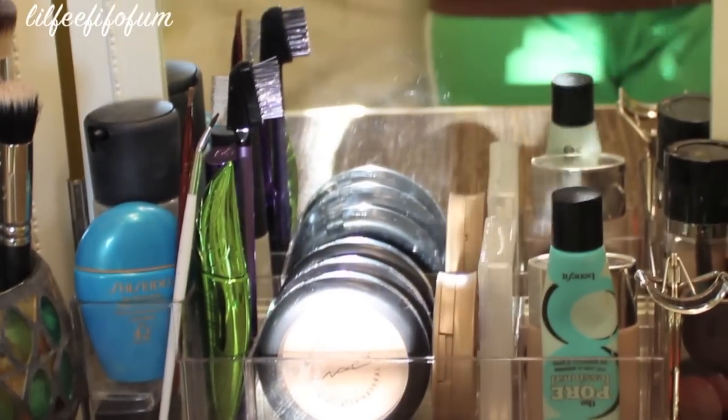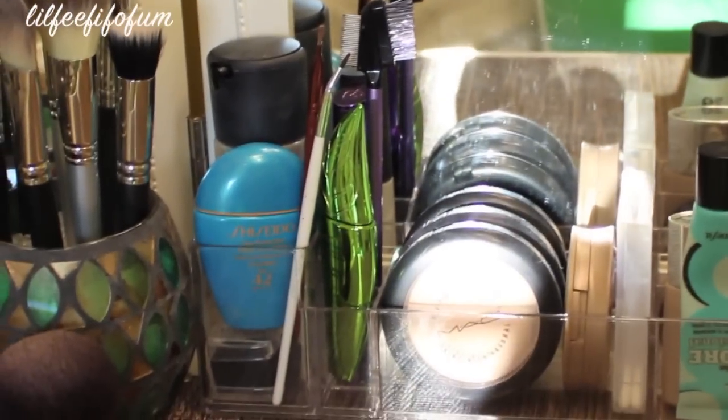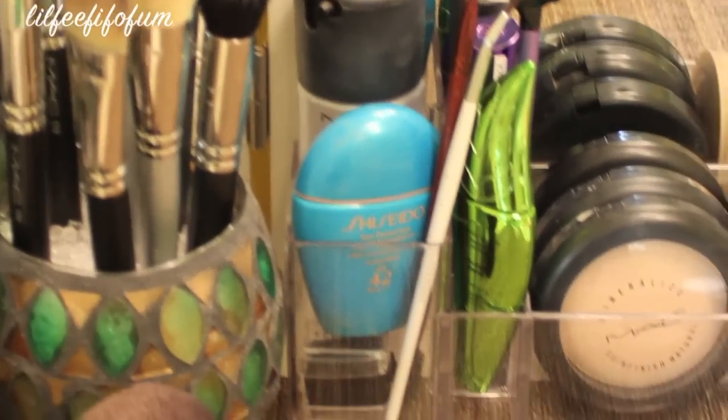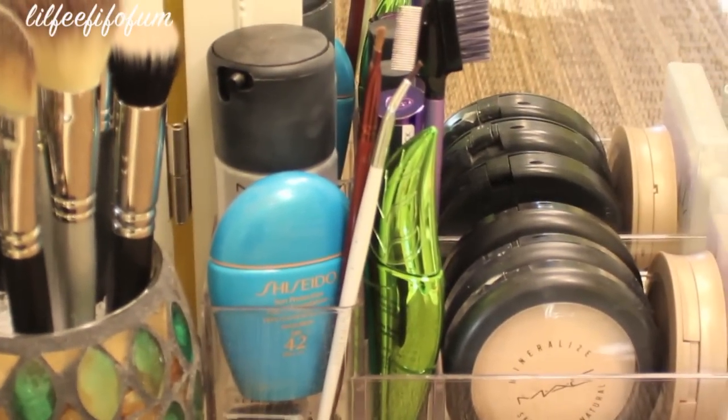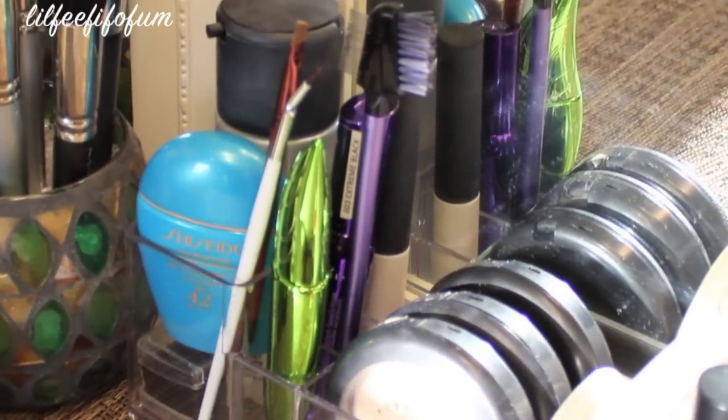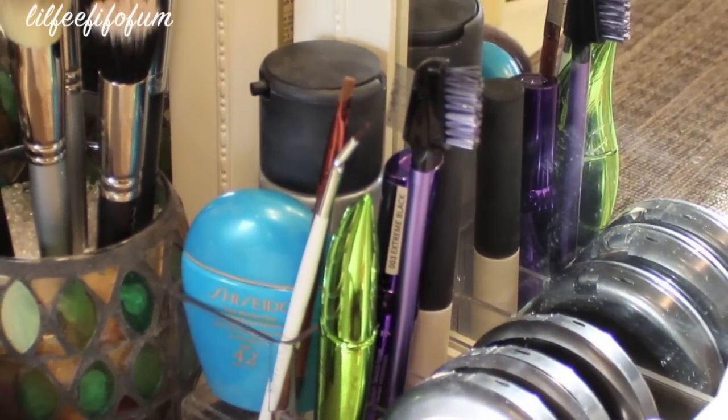And now I have this little makeup case, and this is from Target. So on the side there, I have my MAC Fix Plus, my Shiseido sunscreen foundation, as well as a couple little brushes that I use every day. And then in these three little holes, they fit my primer, my mascaras, as well as another little brush perfectly. And then right here, I have three of my powders that I use.